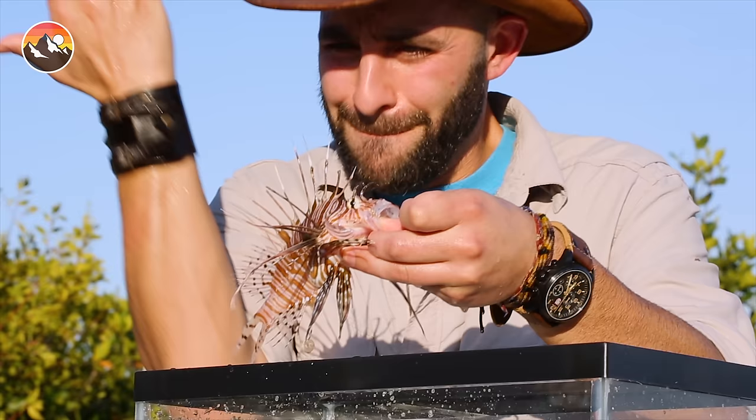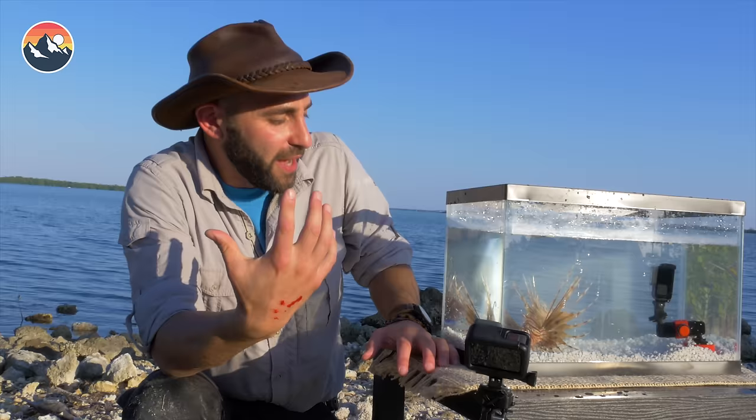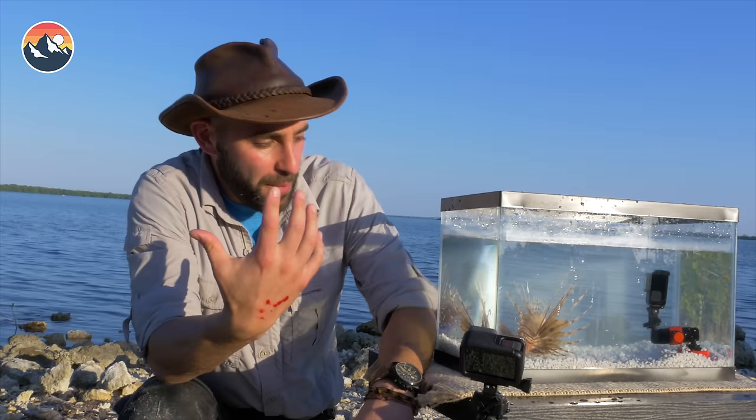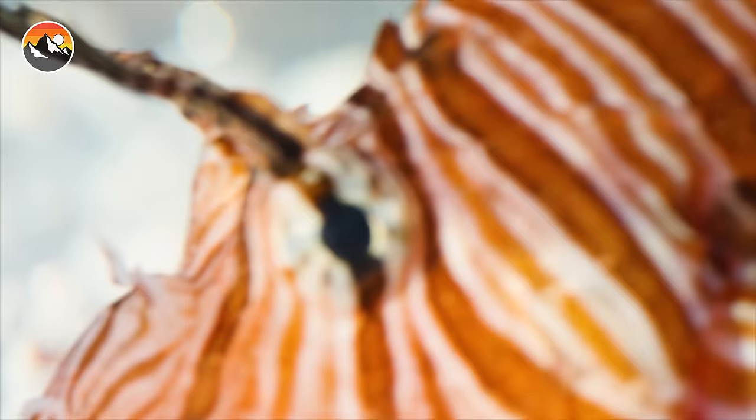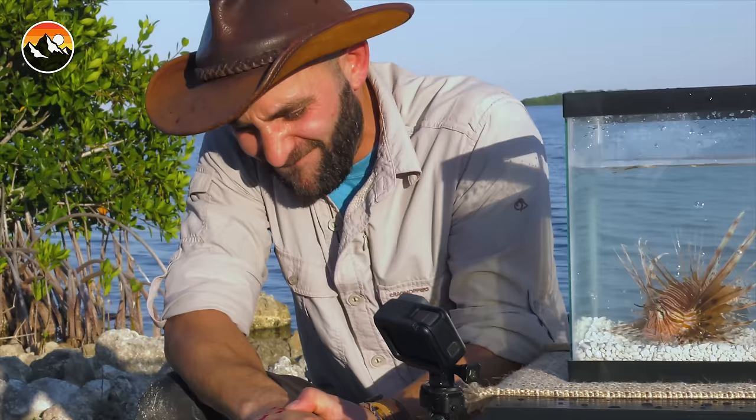I felt the spikes go in and thought to myself, that's kind of like a pinprick. Big pin, but a pinprick nonetheless. I kind of got up and said, that's not that bad. How long will this last? Oh, it's gonna last until I get my hand in some hot water.